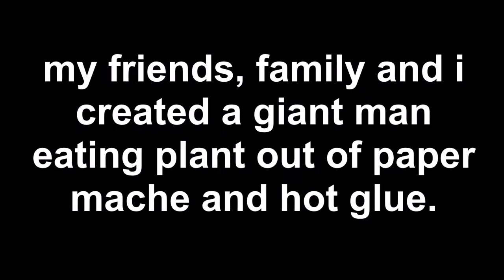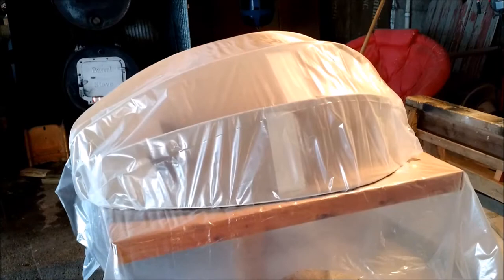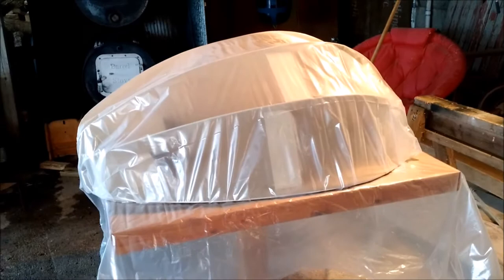Look out, here comes Audrey too. There it is. Audrey II the second, aka medium Audrey II, aka feed me Audrey II.